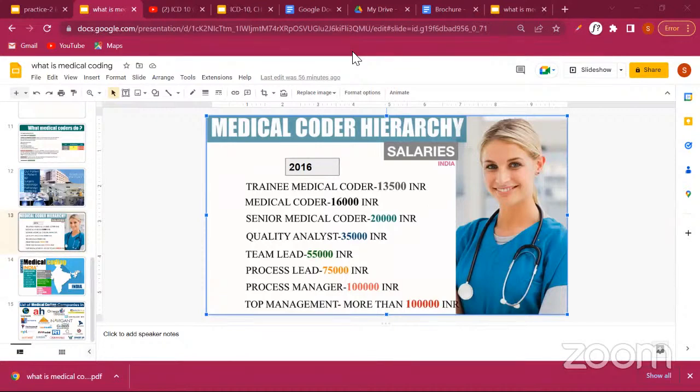Can we get jobs in IT companies? Yes, you can get a job in IT companies because this is one vertical of the IT company. IT companies work in various verticals. One is the health vertical, and in the health vertical you have pharmacovigilance, medical coding and insurance-related work. You can also work for the government, because in the US, Medicare and Medicaid are government insurance. So if you are good, you can work in that.